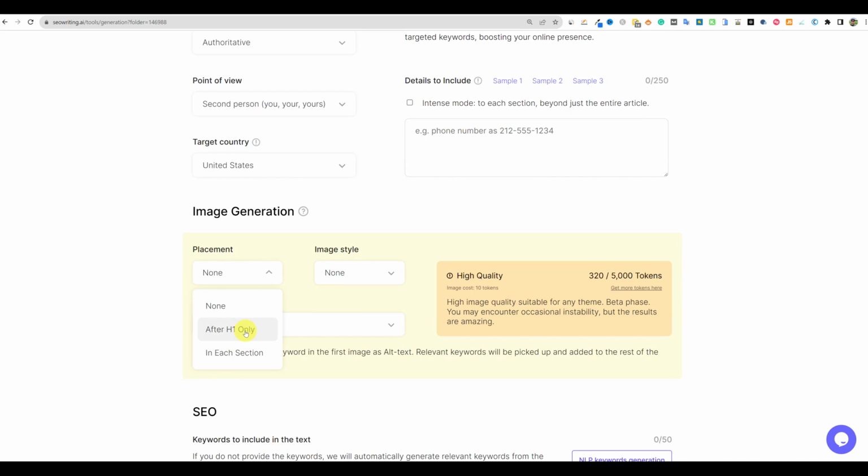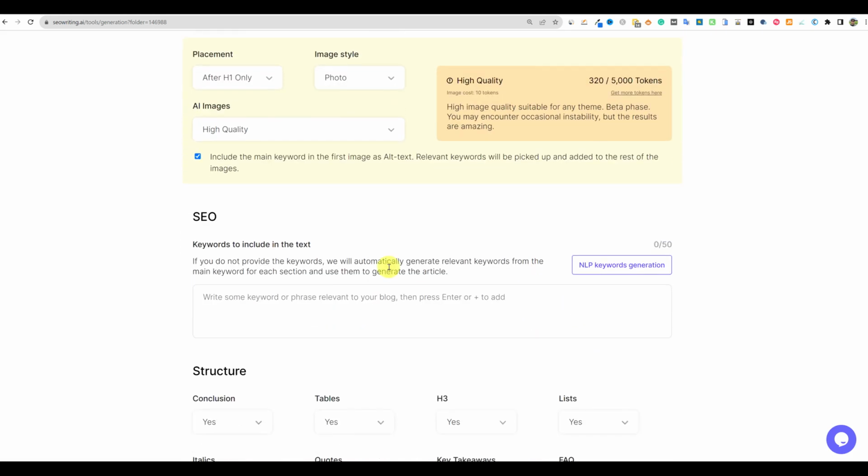Okay. So they need more options right here. They are working on a way that there's something that you can select where it'll only allow us 3 max images. And I think that would be the setting that I would go with when they do come out with that. But for now, I'm just going to go with the after H1, really image quality. Let's just go with photo, and I'm going to go with high quality. Absolutely. Boom. And then we're going to go keywords to include in the text.